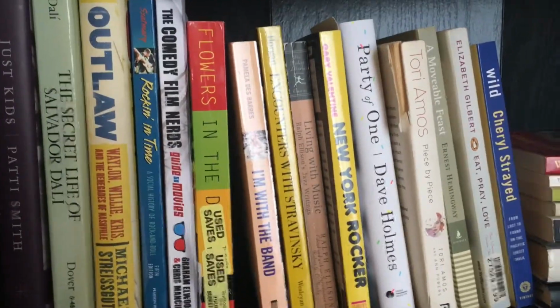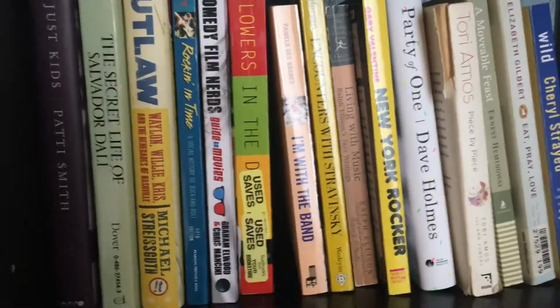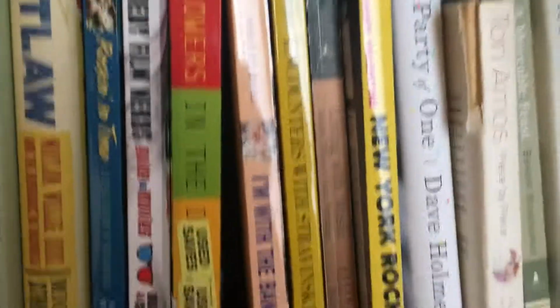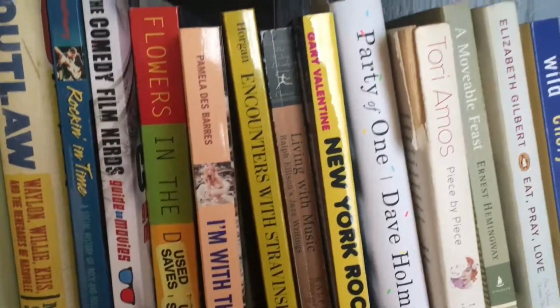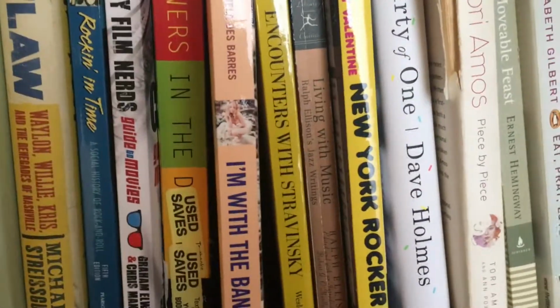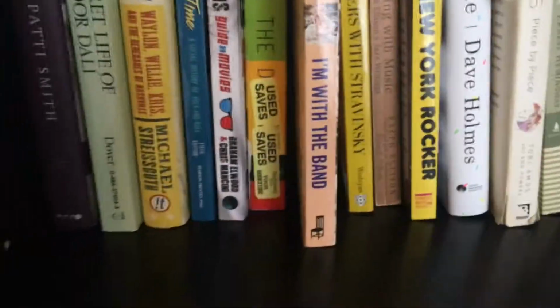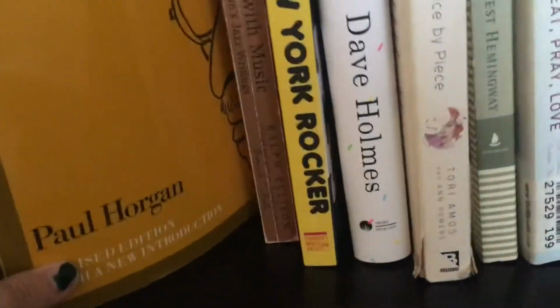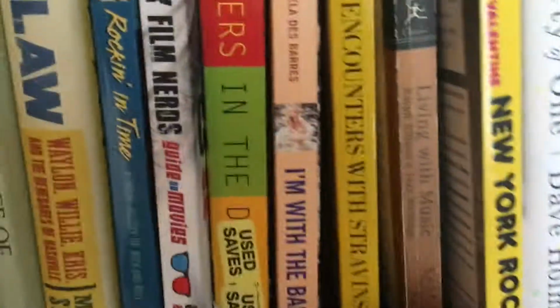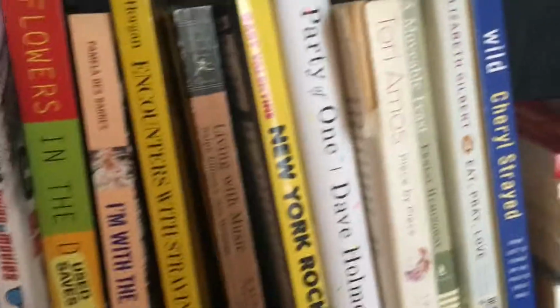So next up is Flowers in the Dustbin, which is also about rock and roll history. I also have here, all right, let's do this. Pamela Des Barres, I'm with the band. It's her time as a groupie. Let's try this again. Encounters with Stravinsky, a personal record by Paul Horgan. Living with Music, Ralph Ellison's Jazz Writings.